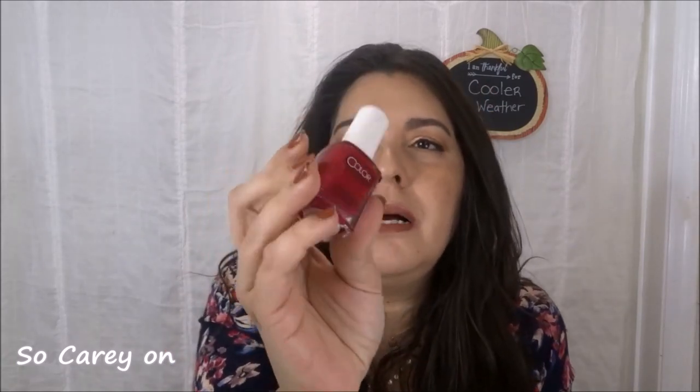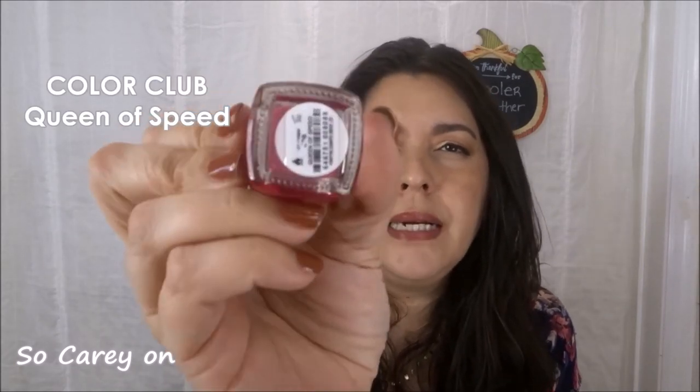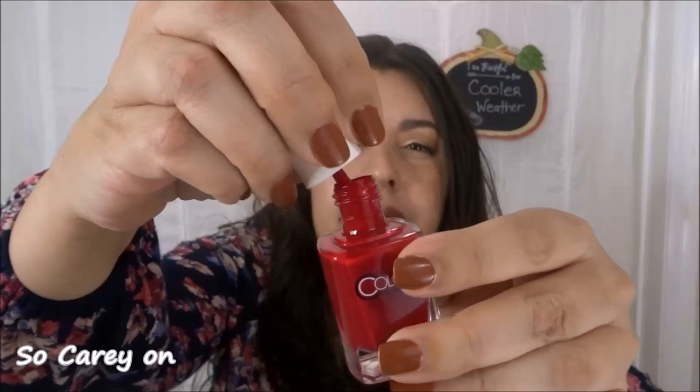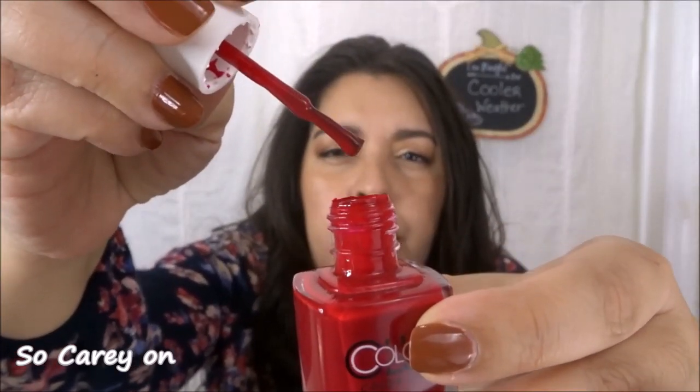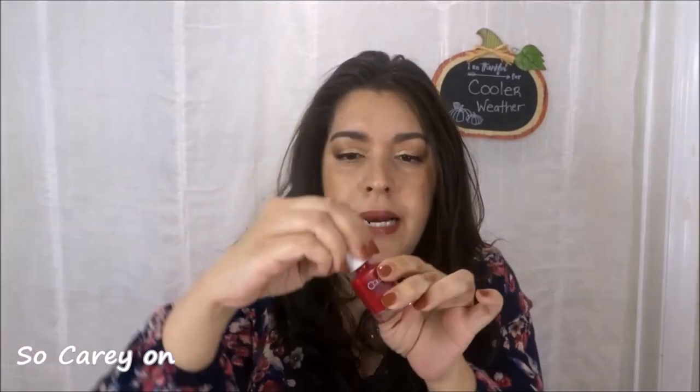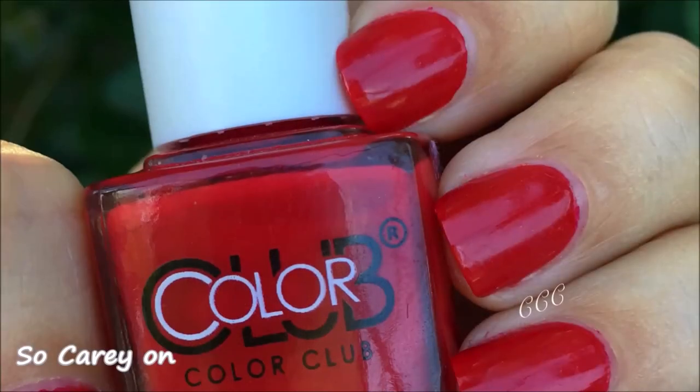I love it. The next polish I wore in October was this one. It's by Color Club, and it is in the color Queen of Speed. It's just a classic red. It's got a little bit of a blue base to it, so it's not an orangey red by any means, and it applied very well. I think I did 2 coats of this one.